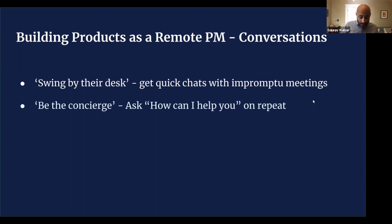Be the concierge. As a product manager, we bring people together and we help people. So, you know, think of a hotel experience that you might have had. How can I help you? Just ask it on repeat. I Slack people throughout the day, whether they are other PMs, whether they are engineers, whether they are on the clinical team, what have you. And I'm like, how can I help you with one of the things you're doing today, right?